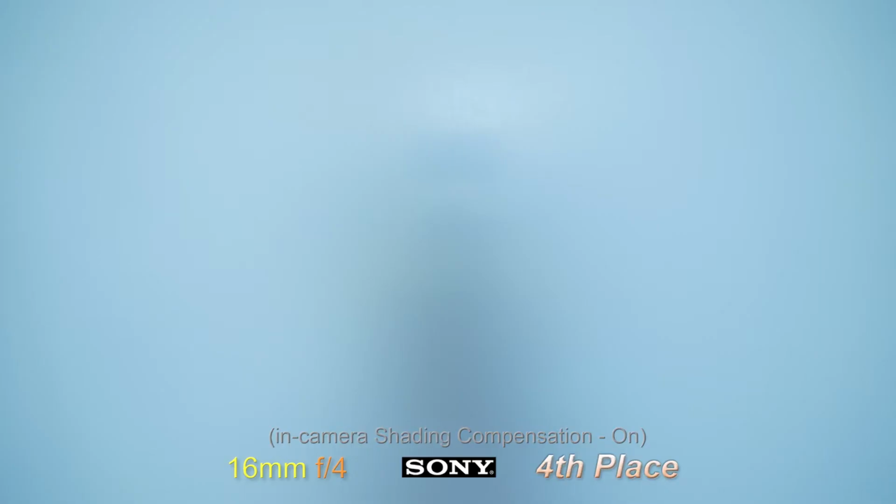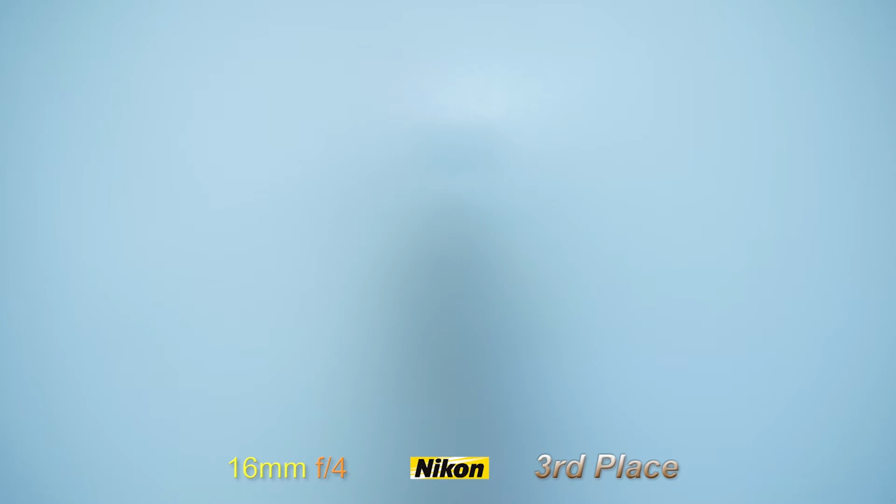The Sony was 4th again, and the Nikon was 3rd again. But this time the Tamron was the brightest in the corners for 1st place. Stopped down to f5.6, the Canon was not last this time, the Sony was. The Canon was 4th, but noticeably brighter in the corners than the Sony.